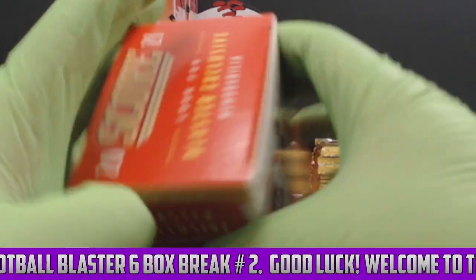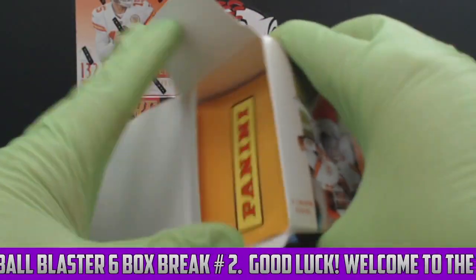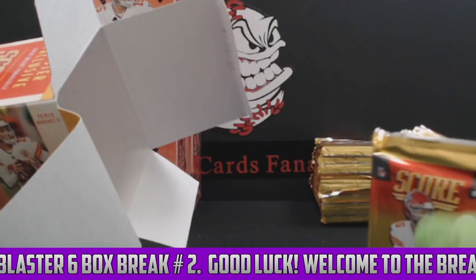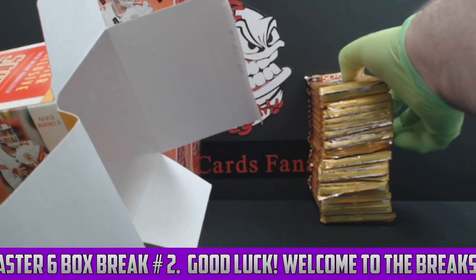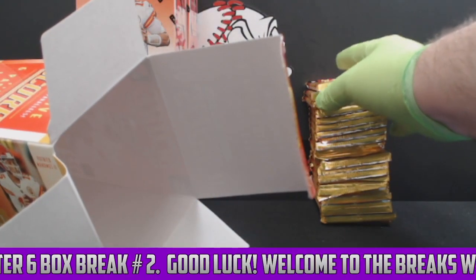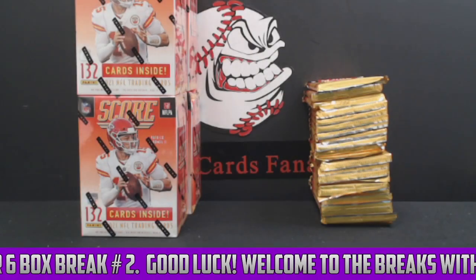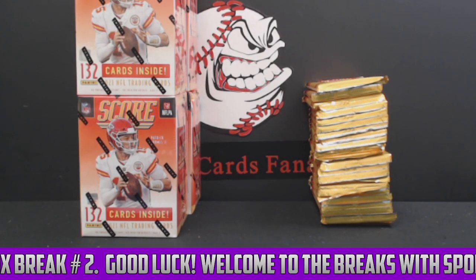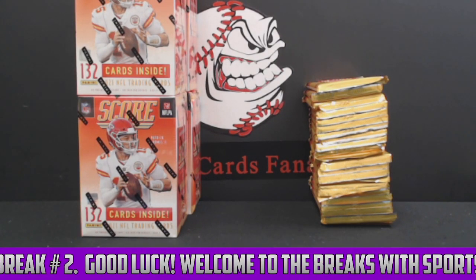BB wants them. All right, BB, are you already in the break? Or if you are in the break, please tell me what teams you have or what your name is in the break so I can write your names down for those teams. And then while I open up all the packs and cards, you can send that payment over to PayPal. Let me put that in the chat for you.